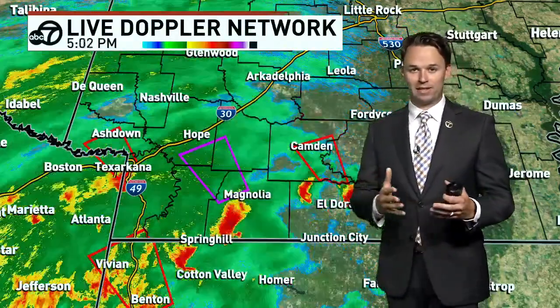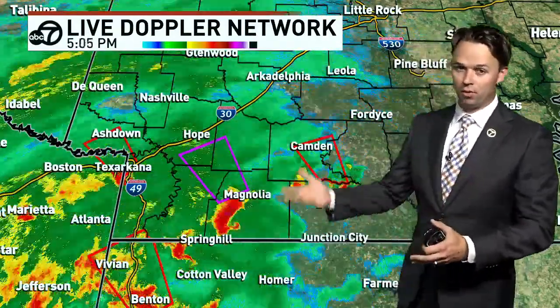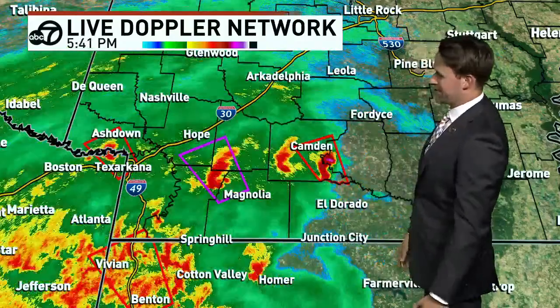And at least for the next few hours, as these move towards the north, we're just going to have to keep a close eye on them. We don't expect that they'll produce long-track tornadoes, but they'll probably produce tornadoes. The tornado will lift, and they'll produce more tornadoes, and that's just kind of how it's going to be over the next couple of hours.